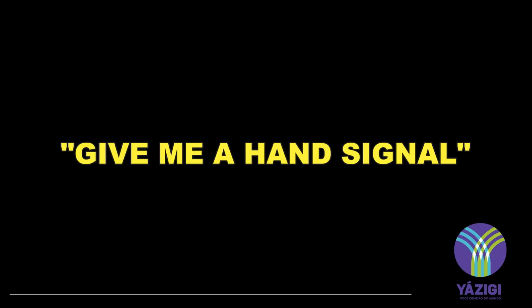Command 48. Give me a hand signal. This is a request for the instructor to use nonverbal commands. This is particularly useful in environments where engine noise, wind, or distance makes verbal commands difficult or impossible to hear. This goes right back to communication redundancy. When verbal commands are compromised, adapting to visual signals ensures the critical information still gets through. It's smart, practical communication in adverse conditions. So you'd say, engine screaming, I can't hear you at all.